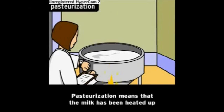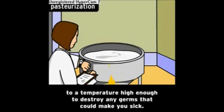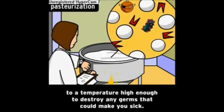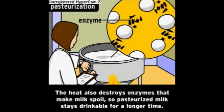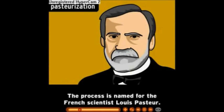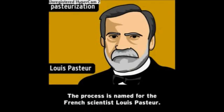Pasteurization means that the milk has been heated up to a temperature high enough to destroy any germs that could make you sick. The heat also destroys enzymes that make milk spoil, so pasteurized milk stays drinkable for a longer time. The process is named for the French scientist Louis Pasteur.